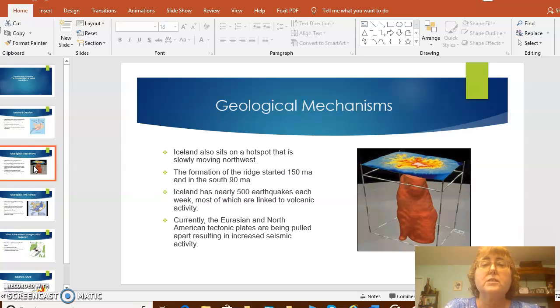Iceland is the largest island on the ridge because of the additional volcanism caused by the hot spot beneath the country, which moves slowly towards the northwest. And as you can see, Iceland has nearly 500 earthquakes each week, and most are linked to volcanic activity.